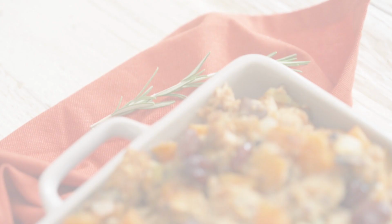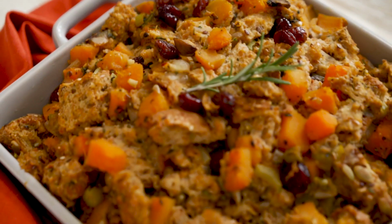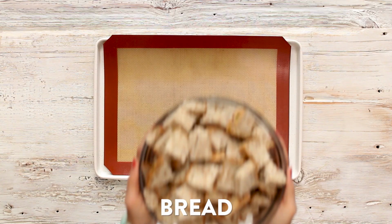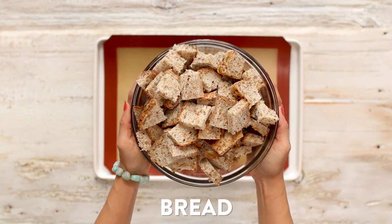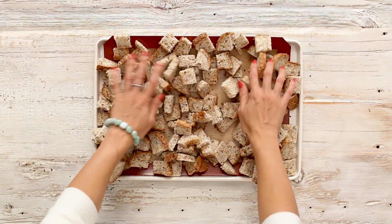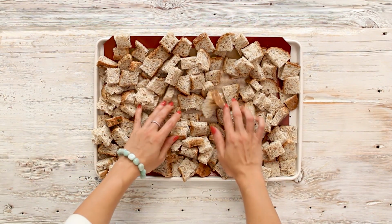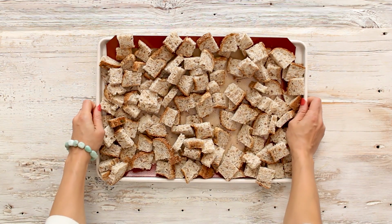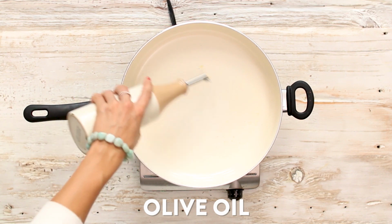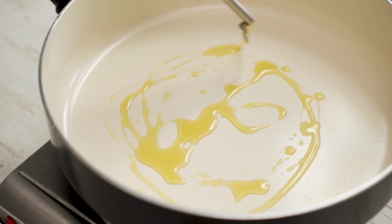Let's hop right in. First up, we have one of my favorites, pumpkin cranberry stuffing. So for this, you're gonna first need some bread. I've just gone ahead and cubed up a loaf of bread. Spread this evenly on a baking sheet, and you're just gonna pop this into the oven just to get slightly toasty. It helps dry out the bread, which is gonna help soak up all of that delicious flavor we're gonna add to it later. Heat up a large skillet with some olive oil.